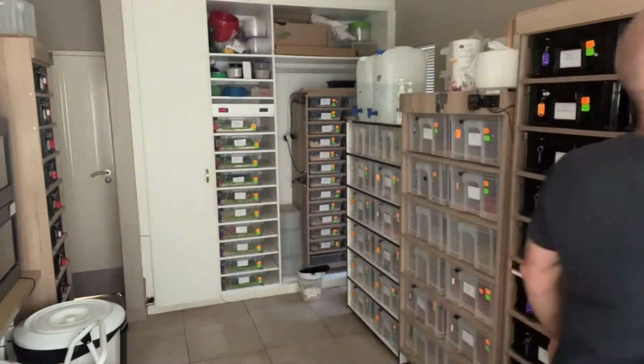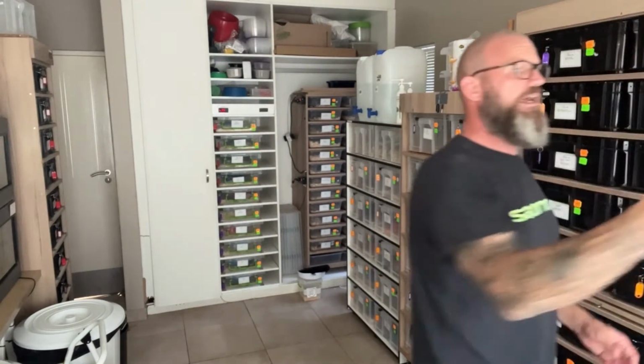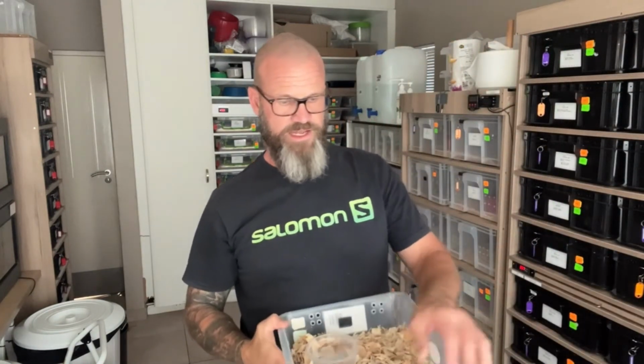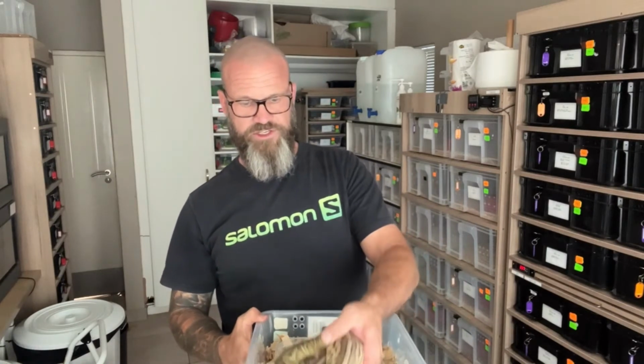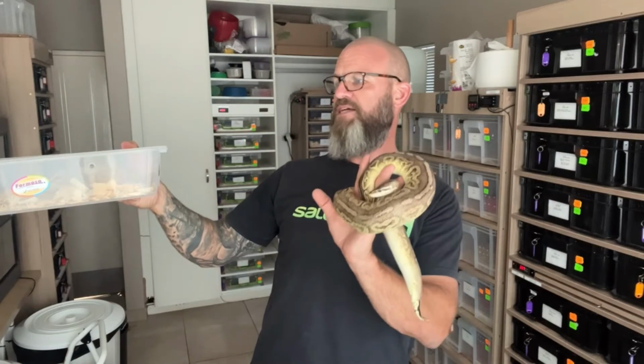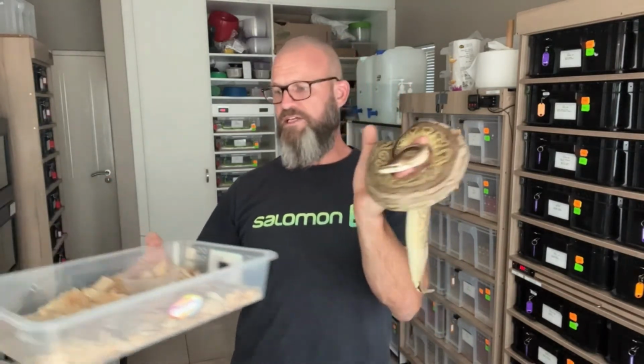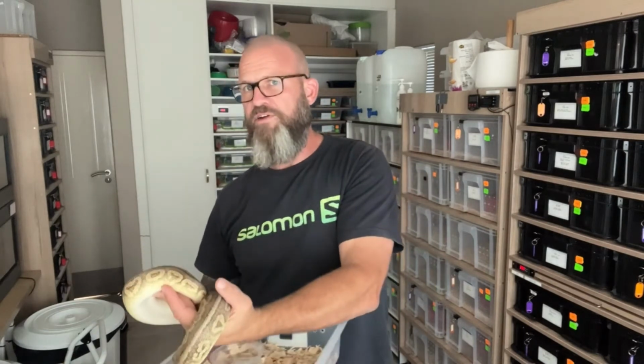Now there's a female that I have here which is very similar to that male. She's also a breeder for next year. She's almost identical to him. She is a pastel cinnamon, 100% het pard, 50% het clown. You see, clown pards are very expensive. Visual clown pards are very expensive.